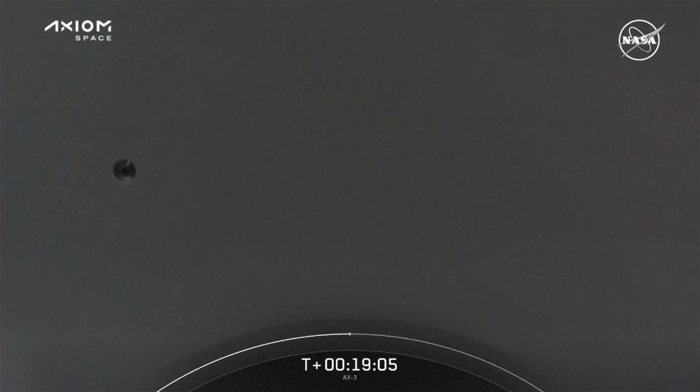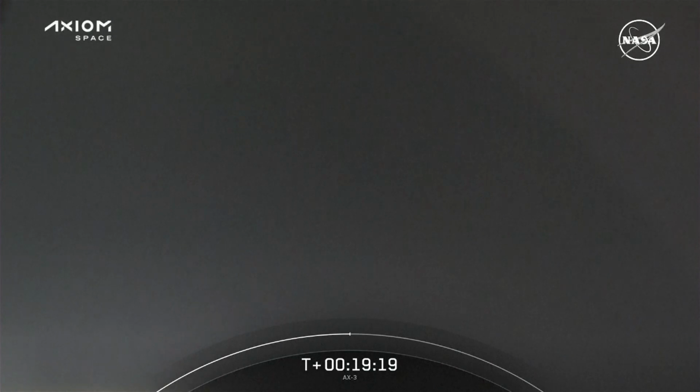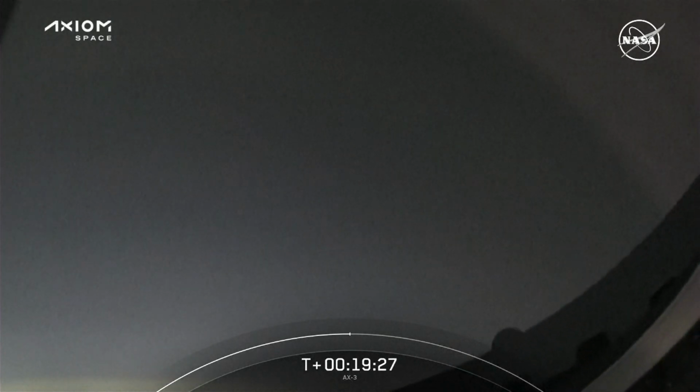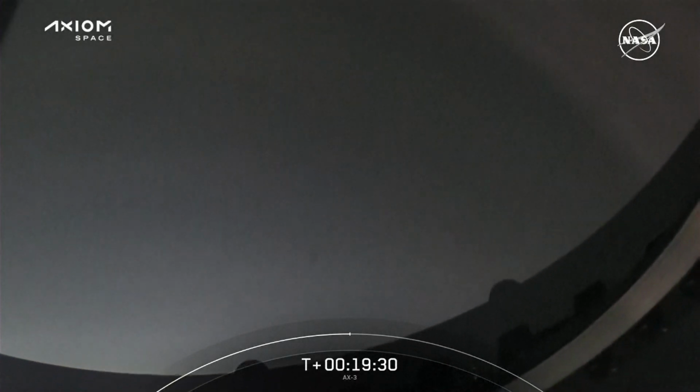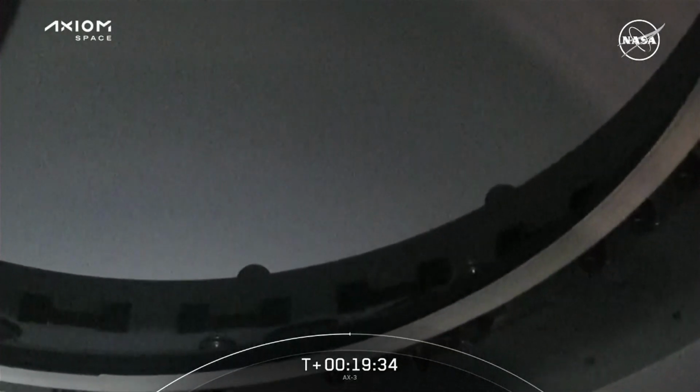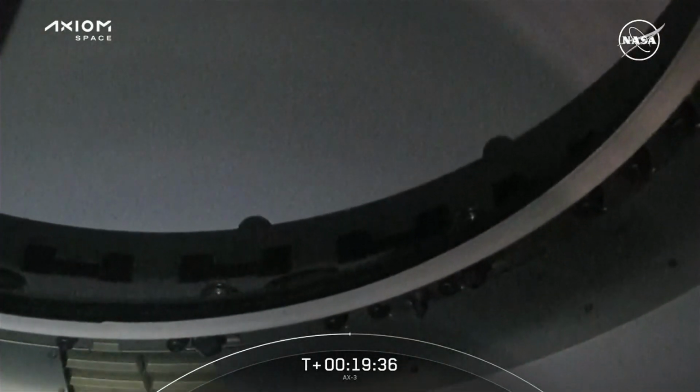So that side hatch, which is where we saw the crew, or technically they were already in by the time that we started our broadcast, but the crew did ingress Dragon today, just a couple hours ago, through that side hatch. That remains closed. That won't open again until they are safely back on Earth on our recovery ship. So this nose cone that we see here slowly being opened is basically opening the first part of a multi-system door for them to get in and out of the International Space Station.